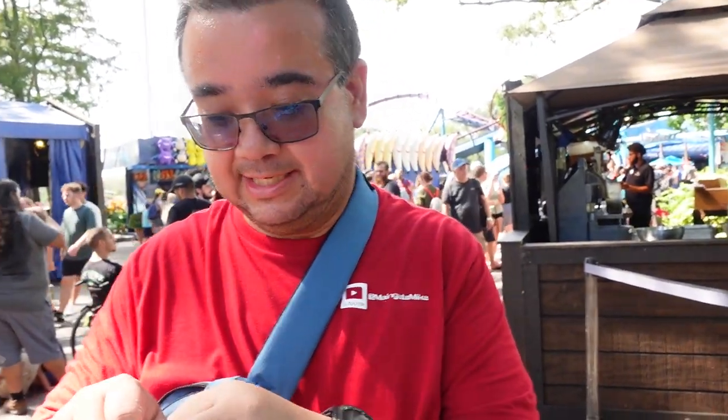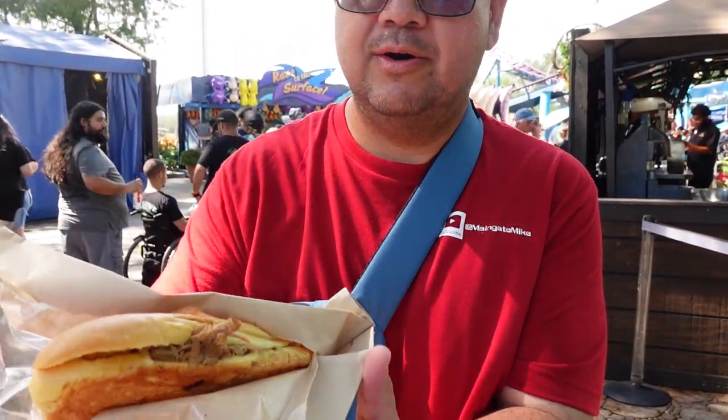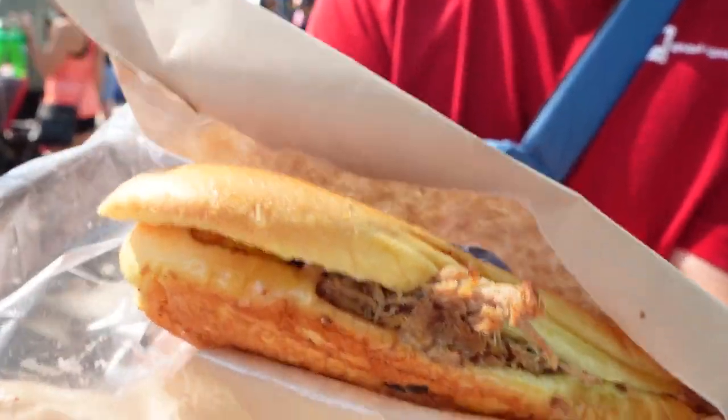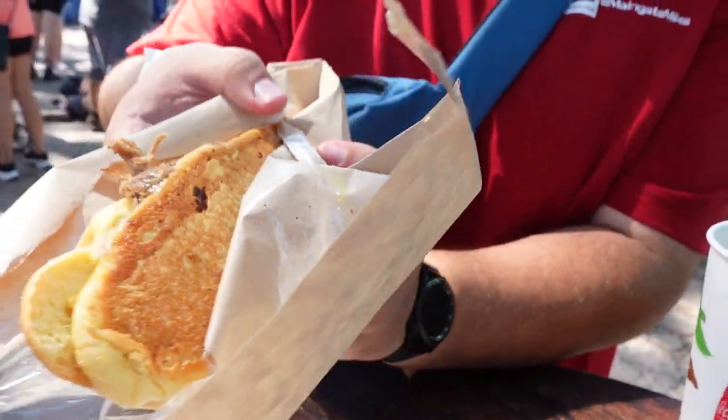Okay, now it's time for me to try the Cuban. It's definitely very hot. I'm gonna rip it open. First of all though, I wanna take a look at the inside. Looks pretty meaty, pretty good. Pretty filled up. Think it'll work. It is hot. So the bread doesn't have the crunch that I would expect in a Cuban sandwich.